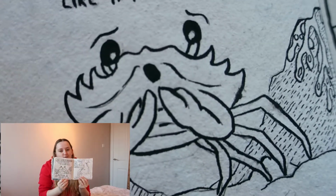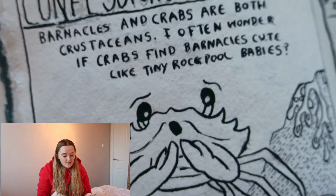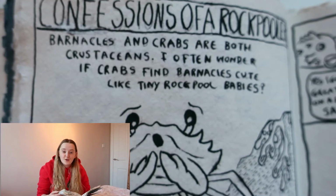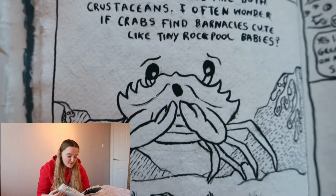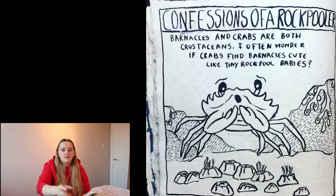I love crabs, I love barnacles, and of course I think barnacles are cute anyway, so of course I would think crabs are cute. So that one doesn't really need explaining. Not a lot of people would think that barnacles and crabs are related. Barnacles look a lot more like limpets, which are gastropods and mollusks, but actually barnacles are crustaceans like crabs. So again, it was another way to put a bit of scientific knowledge into whatever I was drawing.